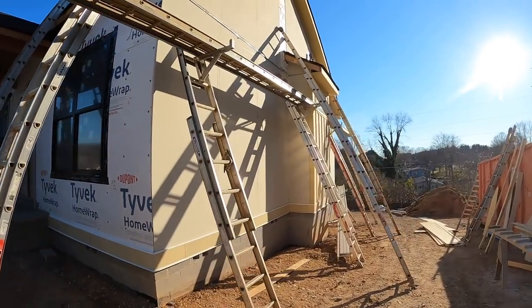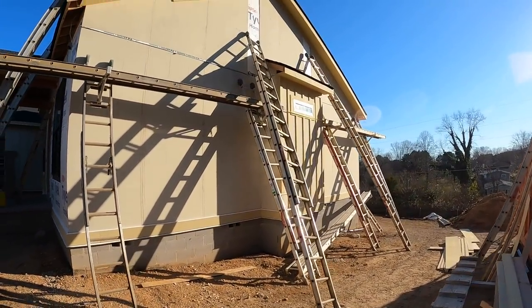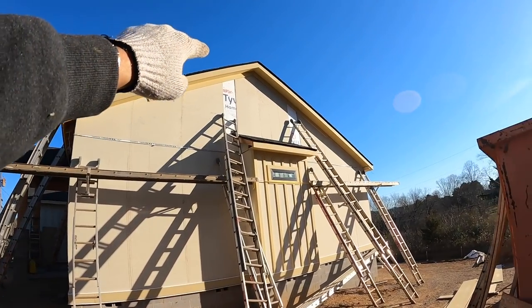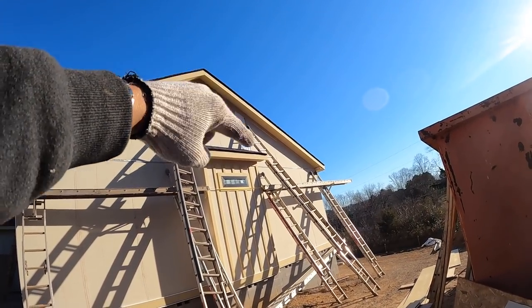Let me give you another view on this side of the house, and check this out. So they already did finish this one little area. However, they're gonna do another two little panels right there.